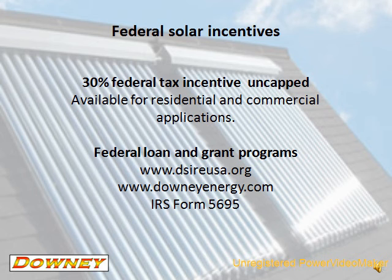Currently, there is only a 30% federal tax incentive available for residential and commercial solar thermal applications. And also, like with the photovoltaics, there are federal loan and grant programs, and more information can be found at www.dsireusa.org.